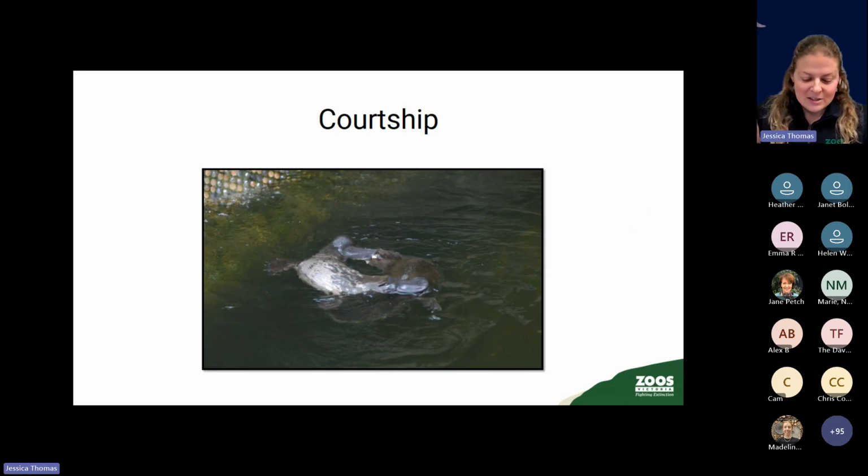Now we will head into the next phase of the breeding season, which is courtship. Courtship is something that all species go through, whether you're a mammal or a bird or even an insect. And it's a process where two animals can get to know each other. It's a process of assessing different qualities in their mate. Now, I'm not actually sure what the platypus is assessing in each other through their courtship process, but they seem to be assessing something. And this picture here, this shiny animal here, this is the boy.